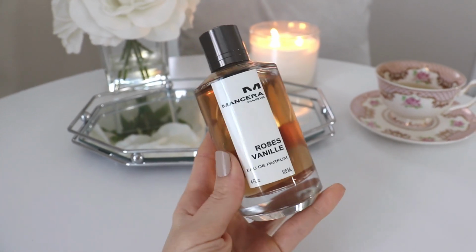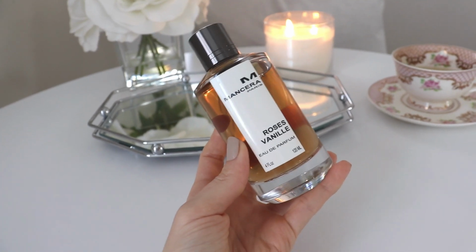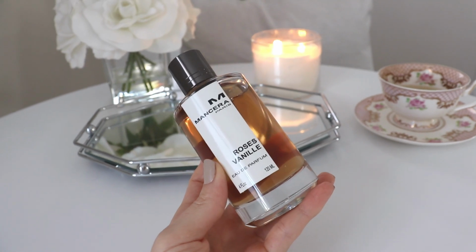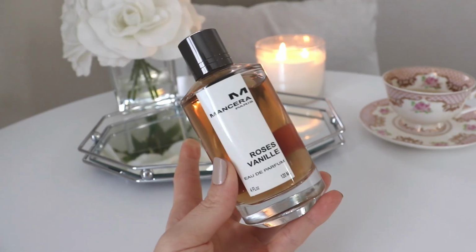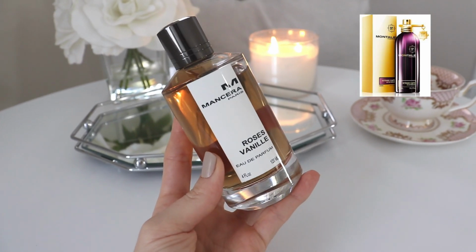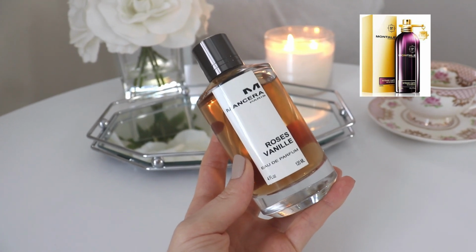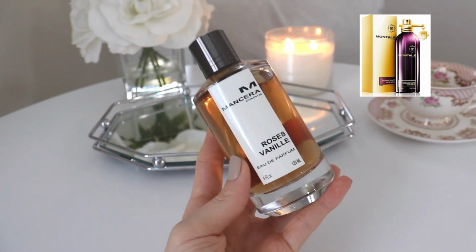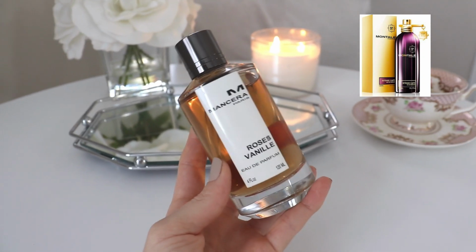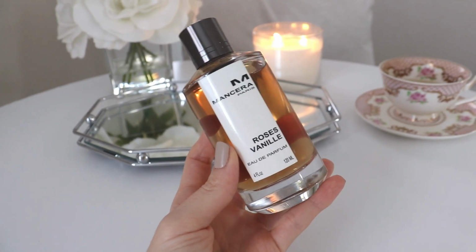Many of you guys have heard about this, so I won't spend too much time talking about it, but this is also a love, but I would say that this one is not as prominent in the vanilla as some of the other ones on this list. And a lot of people say that this smells like Intense Cafe from Montale, and I would agree, this does smell a little bit like Intense Cafe, but they are a little bit different, and personally I prefer Roses Vanille, so that's just my personal subjective preference. Yeah, that is Roses Vanille from Mancera, definitely a must sniff.